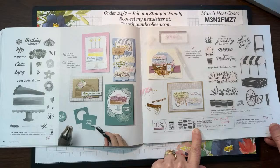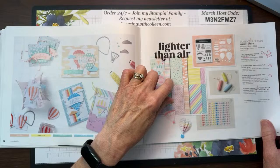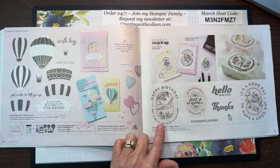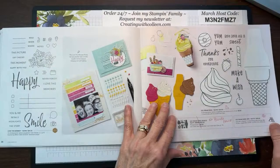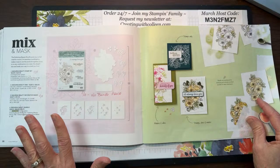Now on page 33, the lighter than air, beautiful pastel paper did not carry over, but everything else did. So of course, the bundle carried over, just not at the 10%. Filled with happiness is going away. 36 is okay. Page 37, ice cream swirl carried over. No bundle price, and the same for page 38. So the bundle went away where you can save, but all of this will still be available.